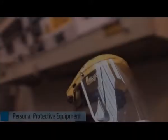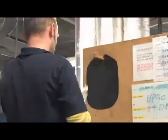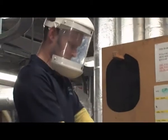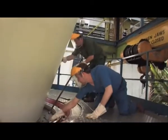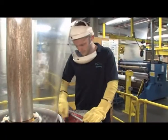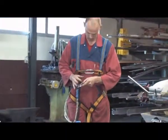Personal protective equipment. We're working hard to remove hazards and minimize the dangers that arise at work. However, some of the many tasks that you will undertake at BPI will involve the wearing of some form of personal protective equipment. PPE, as it's commonly referred to, may include items such as earmuffs, protective gloves, safety harnesses, etc.